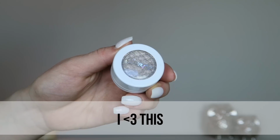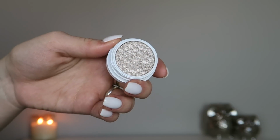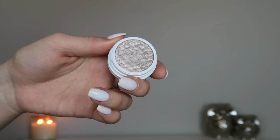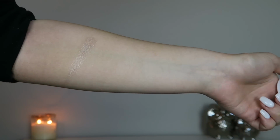Next up is I Heart This. I Heart This is a metallic finish, and it's a really gorgeous, I don't even know how you would explain this color, kind of like a pearly silver, but it's like a warm silver.